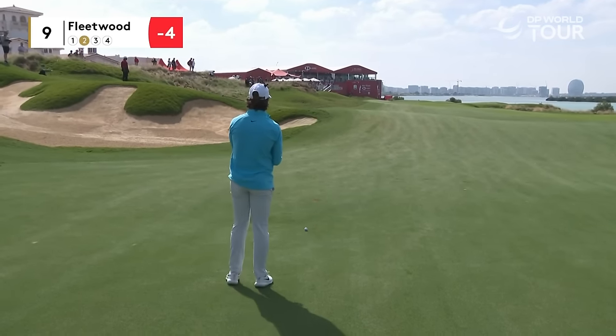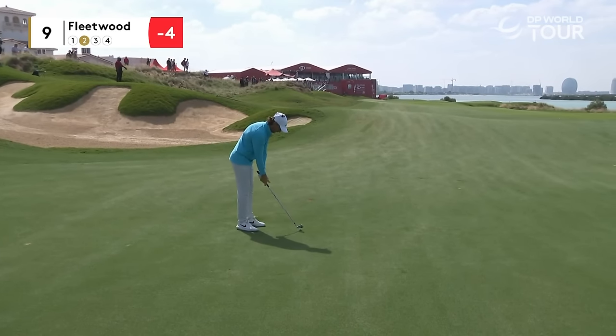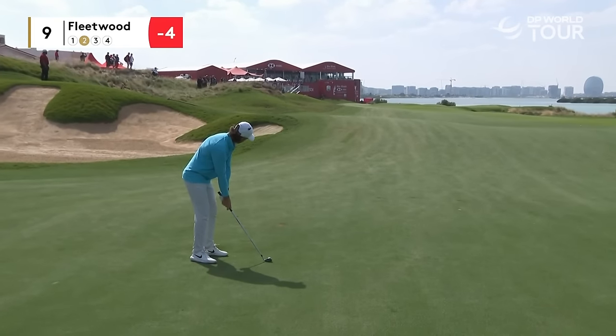But pin's cut on the left. Short, there's a swell that swings it left as well. So he's really got to keep this right of the pin, Fleetwood, once he gets over it. Wind off the right.